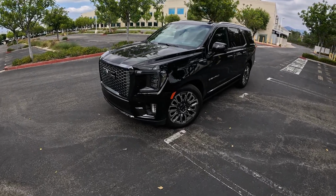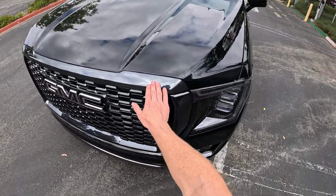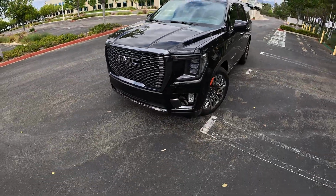I do have to say, I love GMC styling. But again, you can get these looks on a cheaper one.